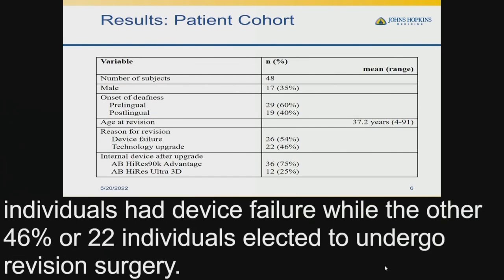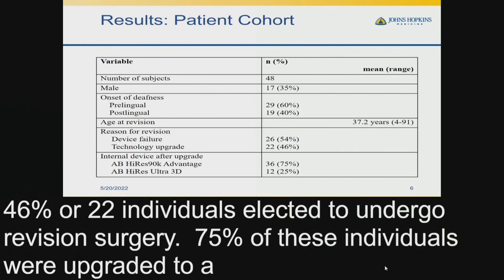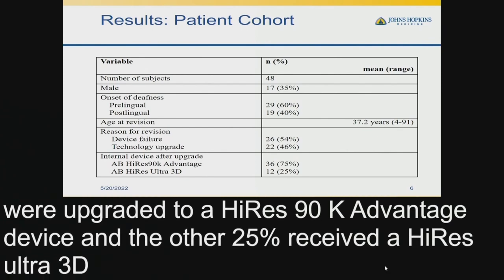75% of these individuals were upgraded to a HiRes 90K Advantage device. The other 25% received a HiRes Ultra 3D device. A full electrode insertion was obtained for all patients via a cochleostomy.